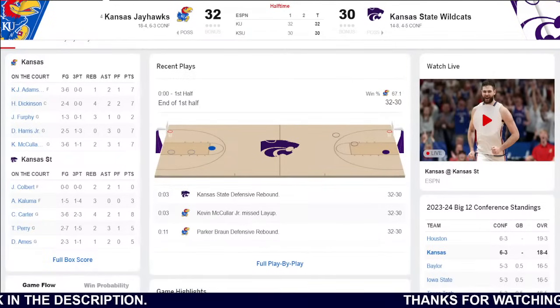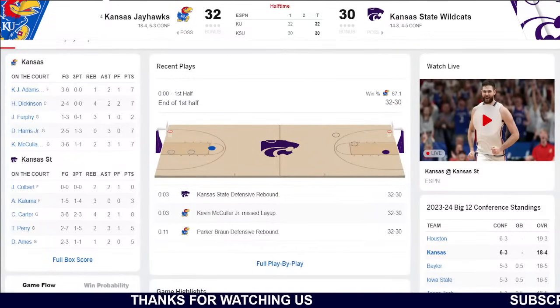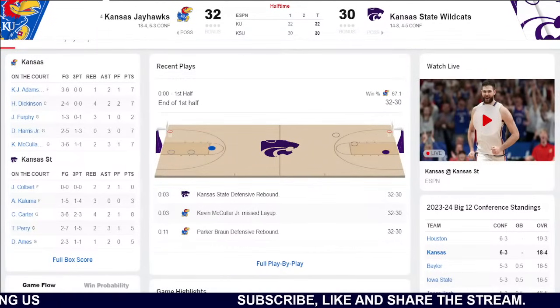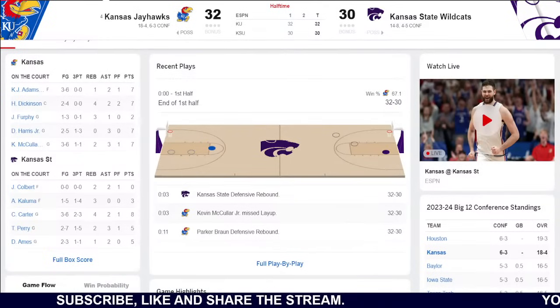7 points for KJ Adams, Hunter Dickinson, DeJuan Harris, and Kevin McCullough for KU, and for Kansas State, their leader, 8 points, Cam Carter, and 6 points for Will McNair, 5 more for Tyler Perry. It's again 32-30 Jayhawks at halftime, and we're back in 2 minutes on the K-State Sports Network from Learfield.